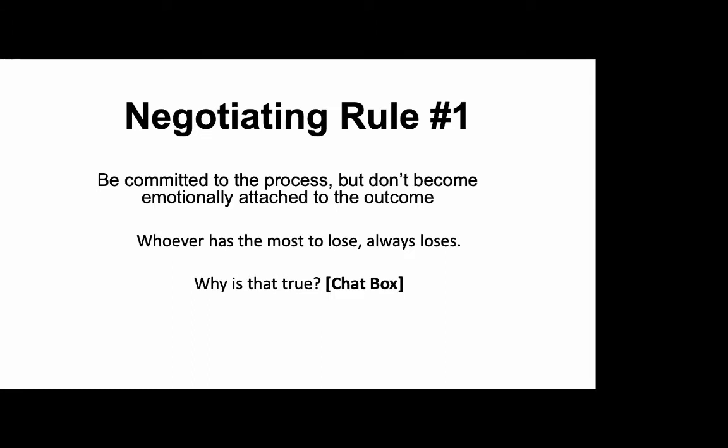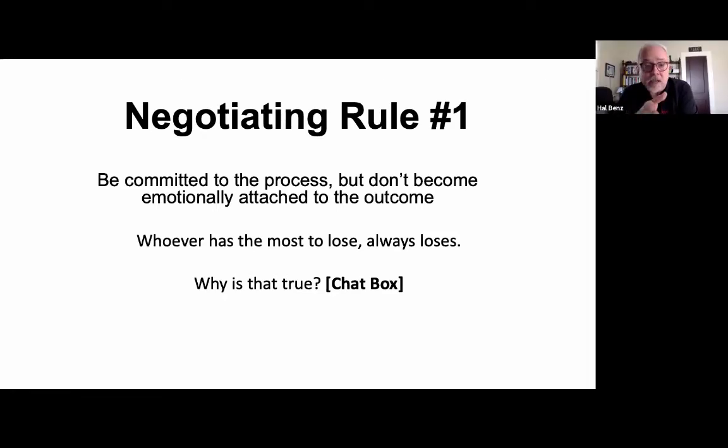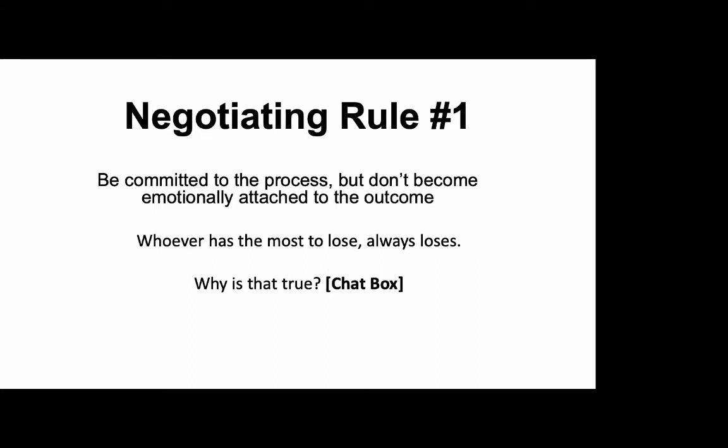They feel the most helpless in the negotiation, maybe? Well, sometimes they feel the most helpless, for sure. Any other ideas? You're going in the exact right direction. Here's the deal.